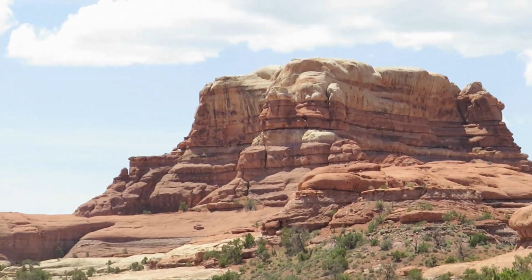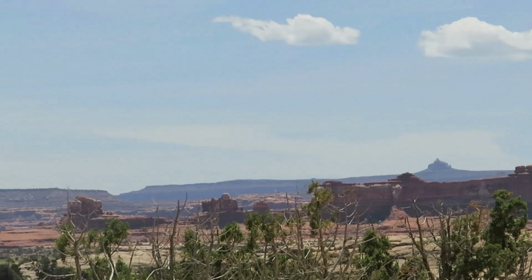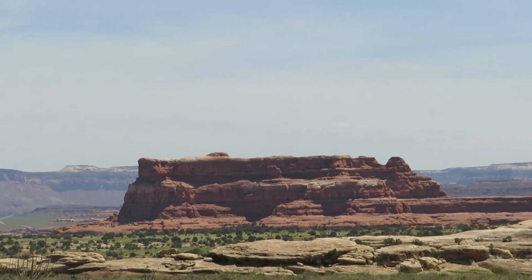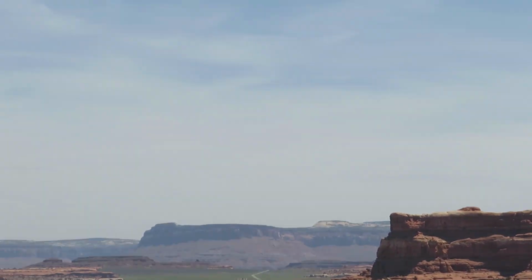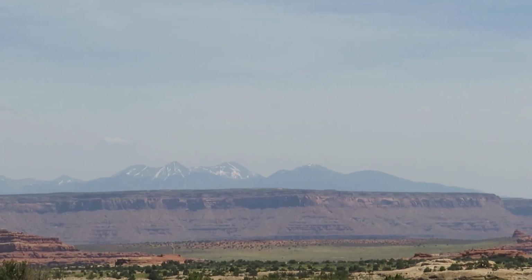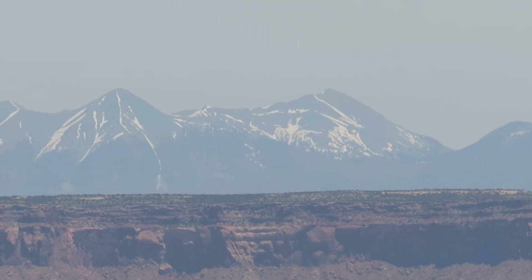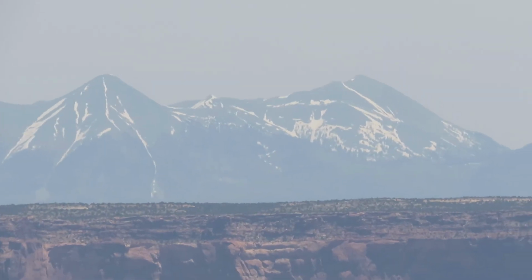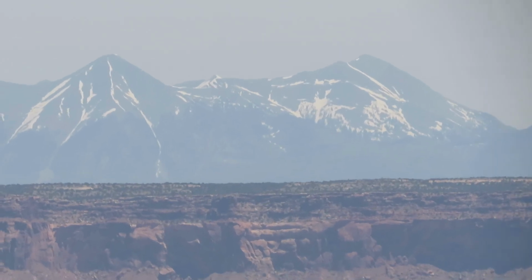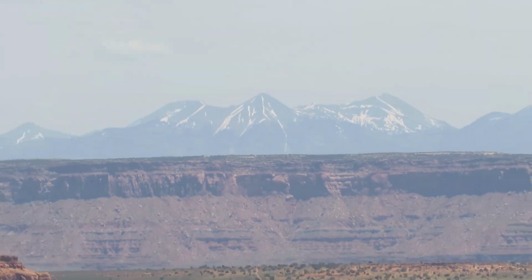We also have incredible buttes and bluffs out here. And even further in the distance, you get a view of 12,000 foot mountains. Those are just inside Utah here, but there's been a couple places already on my drive I've been able to look at the high peaks in Colorado again.